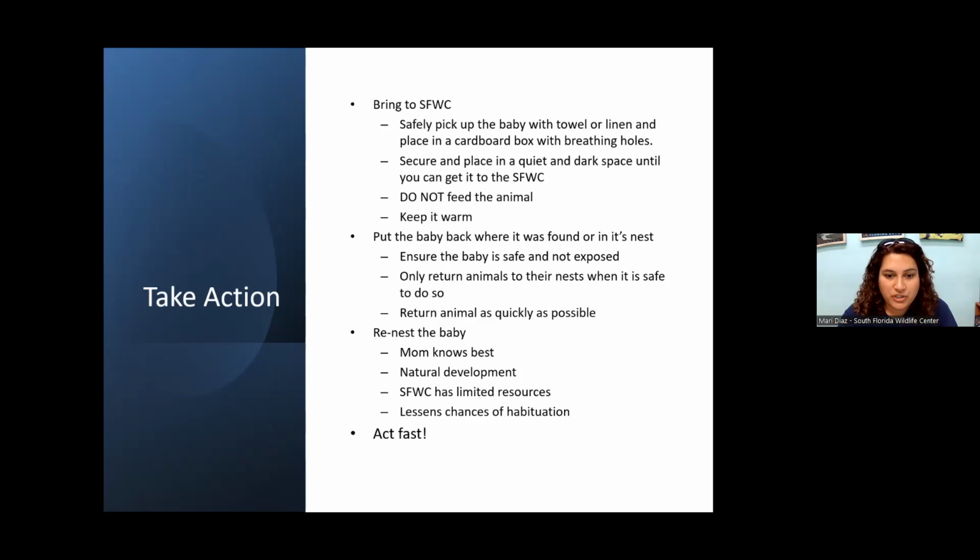Okay, so the renesting portion of the baby, as I mentioned, mom knows best. So that's the goal, right? Is to try to find mom. And the reason why the renest process is so incredibly important is not just because we're limited in resources and we're taking in hundreds and hundreds of babies, but also because the natural development that they get in the wild is so much better than when they can get here at a rehab center. Not to mention, we do our absolute best, but sometimes it is not enough to have this baby survive to the point of release. So anytime that we can give them that opportunity to be out in the wild and to develop naturally, we do so.